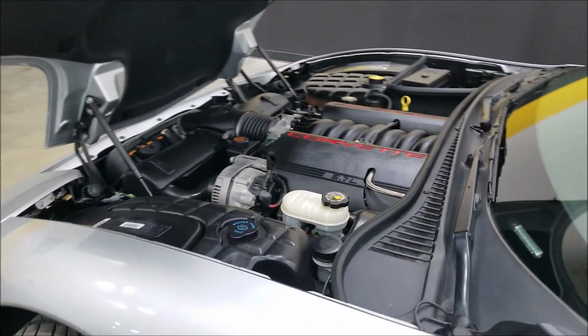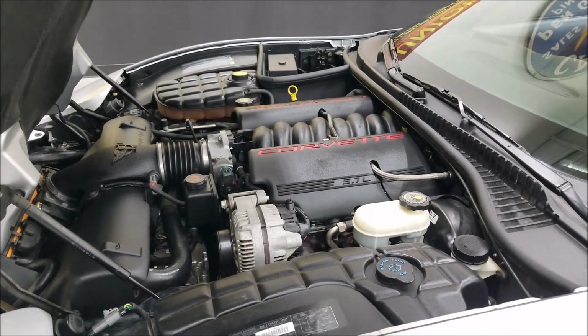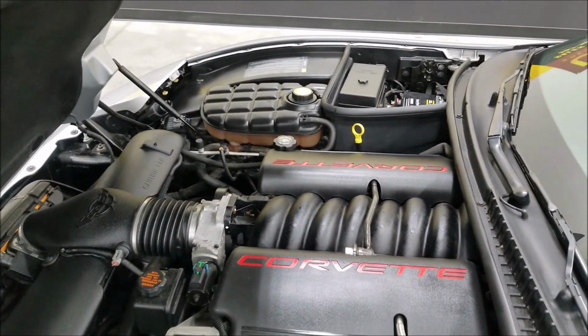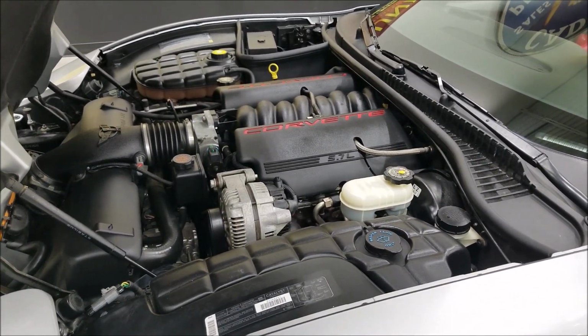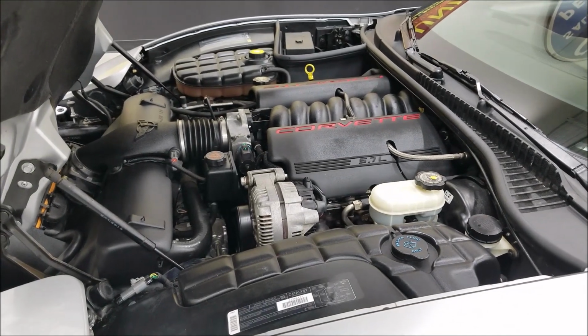Wow, look at this engine bay. So here you go, 5.7 liter. Power brakes, power steering, AC. Doesn't look like any modifications as far as cold air intake or anything like that. Now, there's pictures of the RPO codes for this, so you can check out all the options that it came with. It does have the owner's manual with it. It's in the glove box. It does have all of that also.